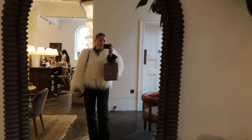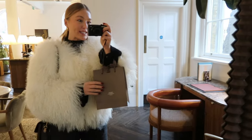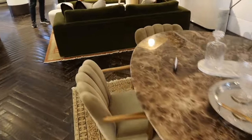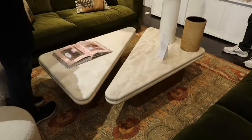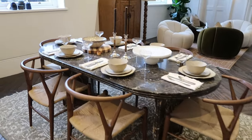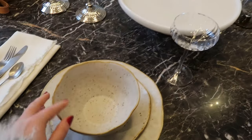Very lucky. We've decided to come and have a little mooch in Soho Home. My Sarah Chapman goodies. I just love everything in this shop. That table. Oh, and I have to show you these double marble tables. They're just beautiful. Look at this marble table. That is beautiful. Also love these.